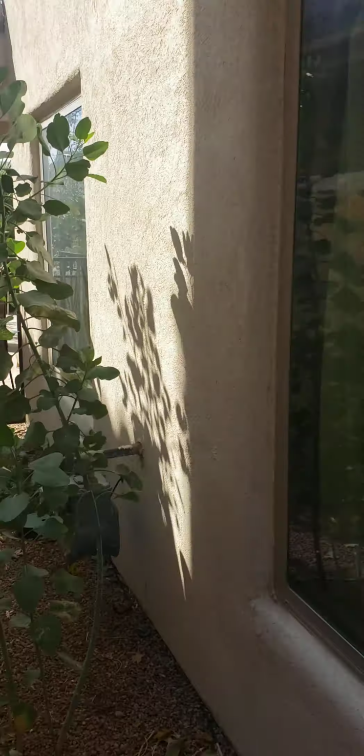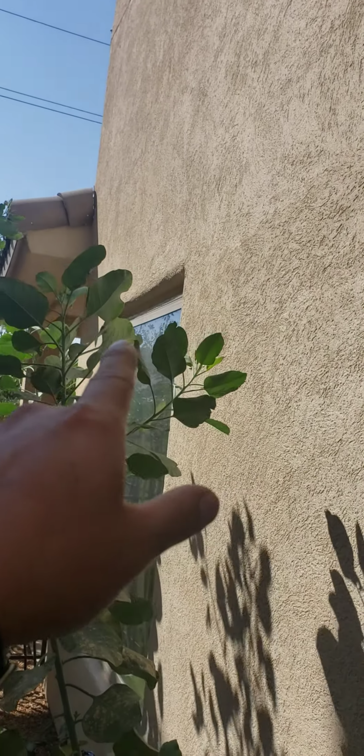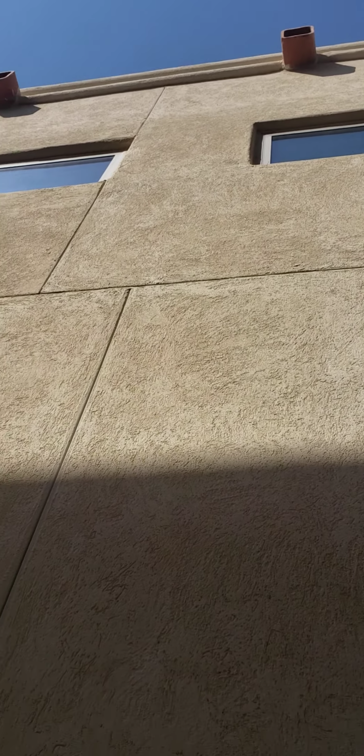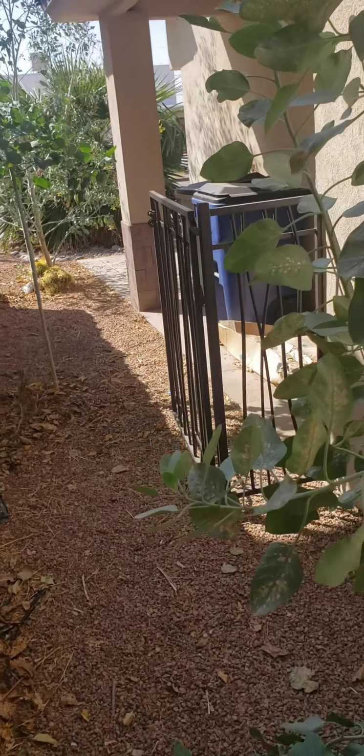So on the inside, I did notice there's some damage on the inside top of this window. I believe it's either this window here or that window there, but there's some damage. The drywall is coming down. I think it's from a roof leak, and I believe it's coming from the roof, dripping all the way down, and then somehow it caused some damage. But we'll take a look at that right now.